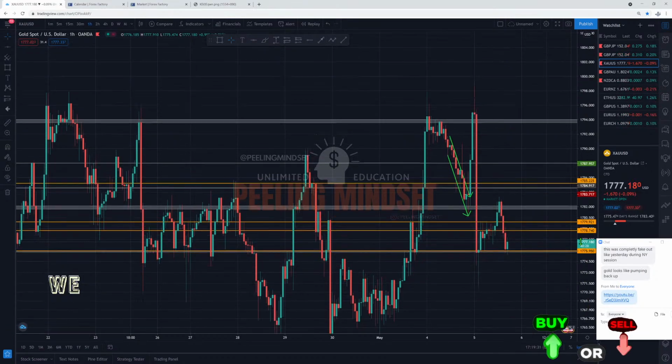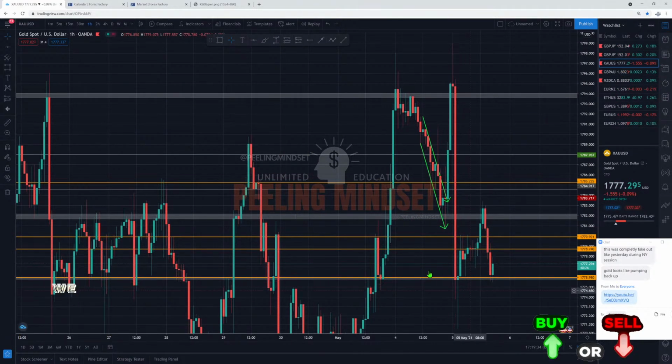So gold is bouncing off of that hourly support right now.